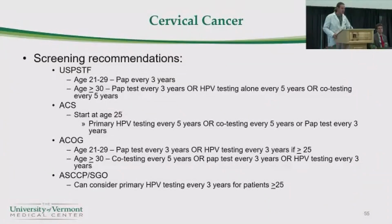And so depending on which of the governing bodies you believe the most in, everybody kind of recommends some amount of HPV or PAP testing, essentially starting at the age of 21 or 25, going all the way to the age of 65. And really, you should kind of pick whatever is cheapest and most available.